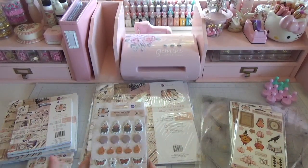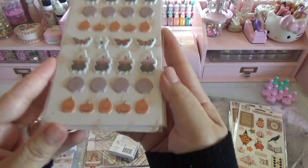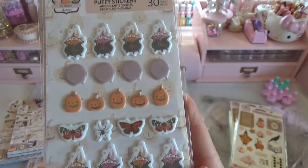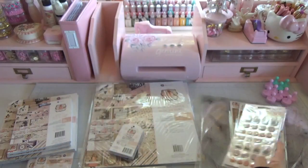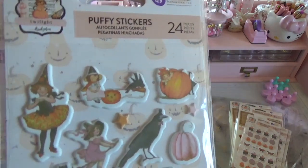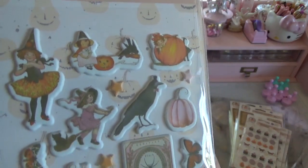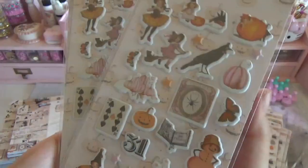These are the puffy stickers, and you do get 30 pieces on these. I really love these. Look how cute the images are. Those cauldrons are so cool. I had to pick up a couple of those. And then the puffy stickers, you get 24 pieces. These are my favorite. Love the little girls on this collection. They're so cute, as you can see.